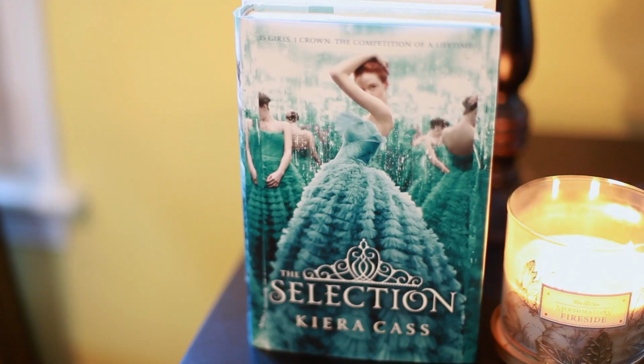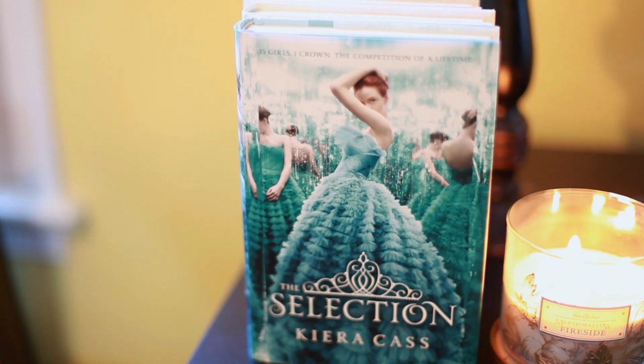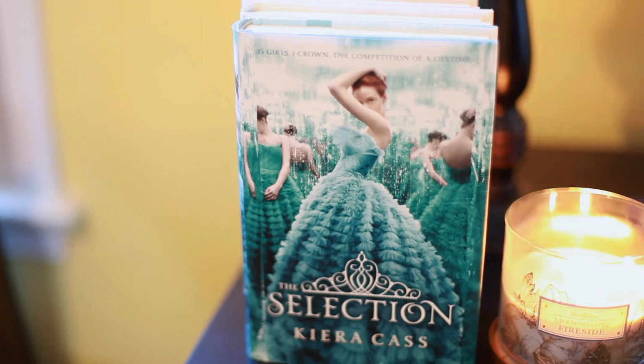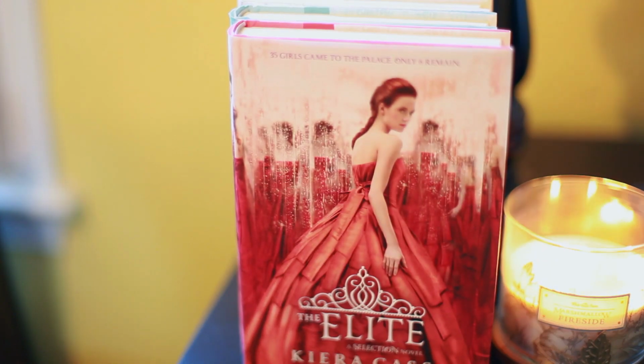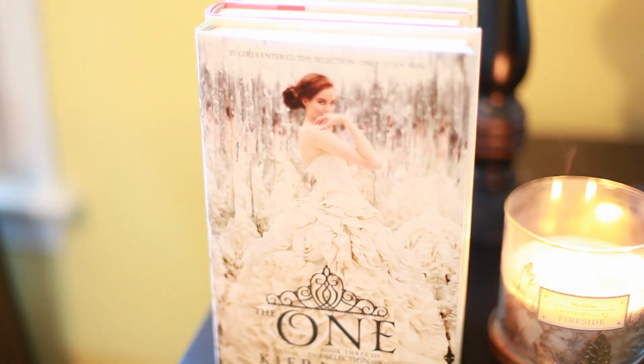So you have the first one, a very beautiful tealish, I wouldn't say teal, maybe like a blue. What type of blue is it? Cerulean? I don't know, but I just love that one. And the second one is red and vibrant and beautiful, and the third one is white. You take them out of order because her name is America. You get red, white, and blue for America, you know, but really it's blue, red, white.